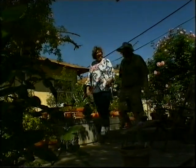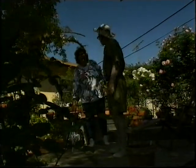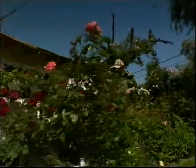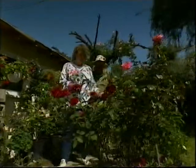Come on, Sharon. Thank you. All right. Now, I want to get amongst them. Oh, okay. I'd like to show you some of my Austin roses. These are my oldest ones, and they're really quite special. I really like them a lot. I like the soft colors and the soft look to them.